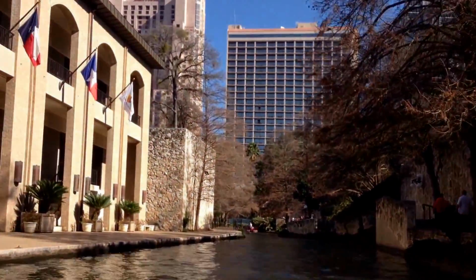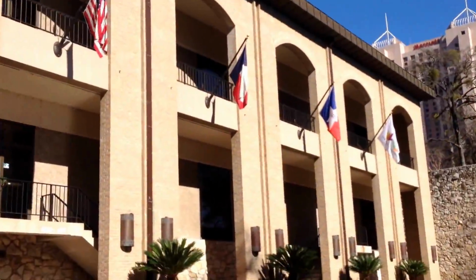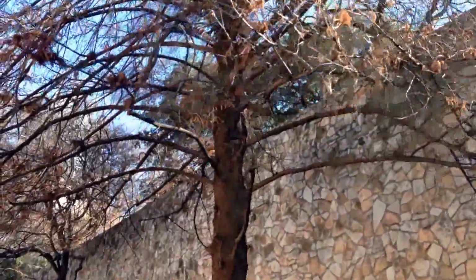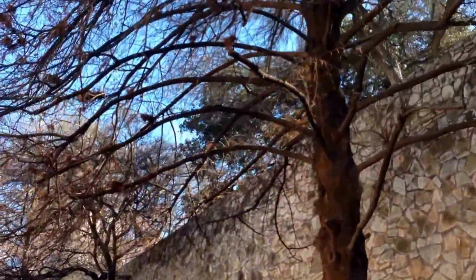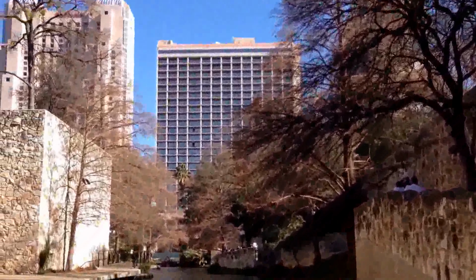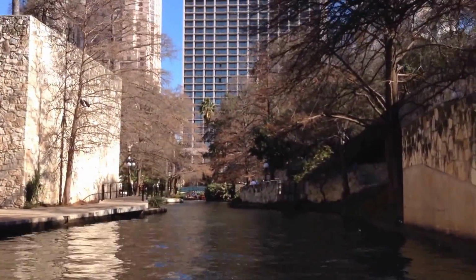Now after the bridge on the right side, the large tree at the river's edge, this tree is not dying. This is a bald cypress tree. It loses its leaves in the winter. It's deciduous. If you look down at the ground, you can see the roots of the tree. They grow right out of the ground. These are called cypress knees. These kinds of trees grow by a river or in a swamp.